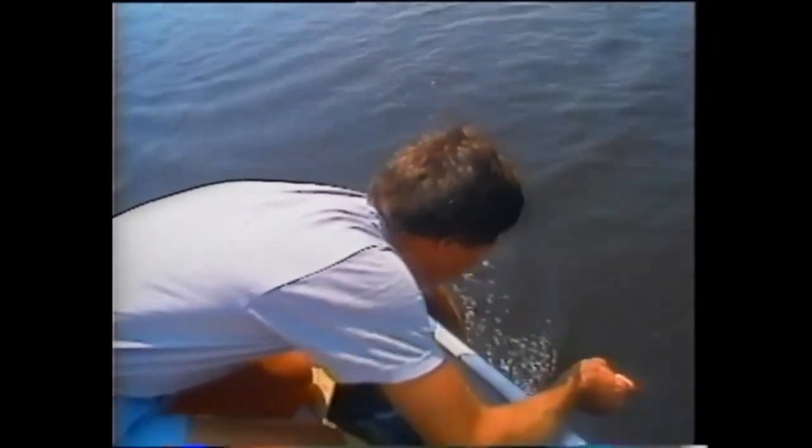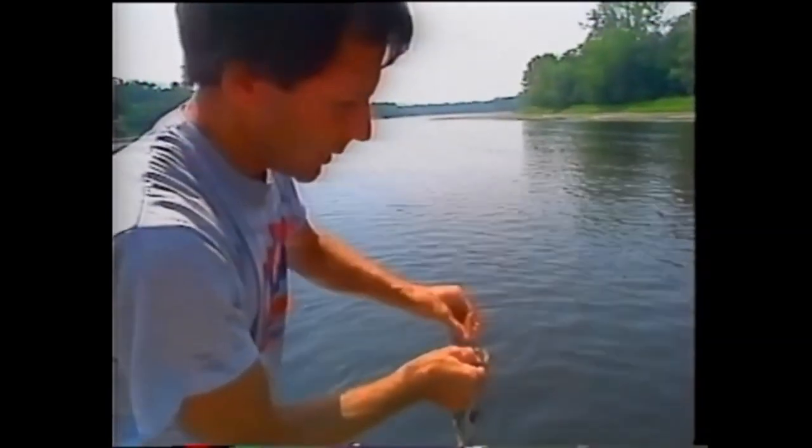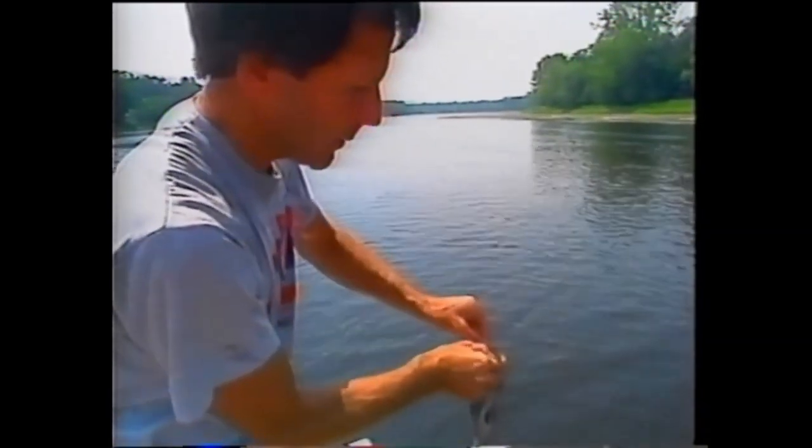Yeah, that fish isn't quite as big as I thought he was. Well, look at here. I want to show you something. See how he took that bait? He took that bait head first. You know, these guys are feeding on crayfish, and that's oftentimes the way they'll take a crayfish, especially when the crayfish gets in a defensive position.